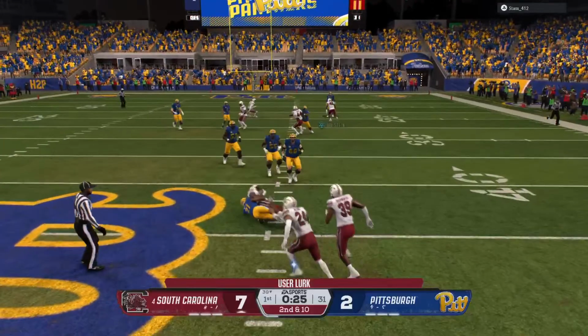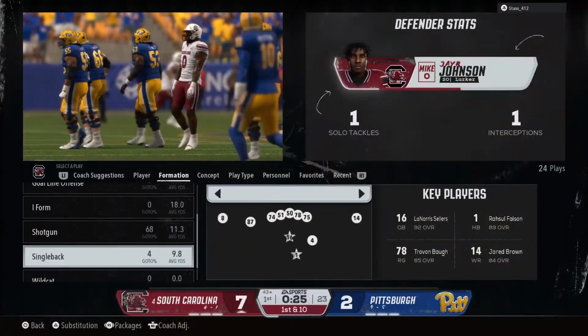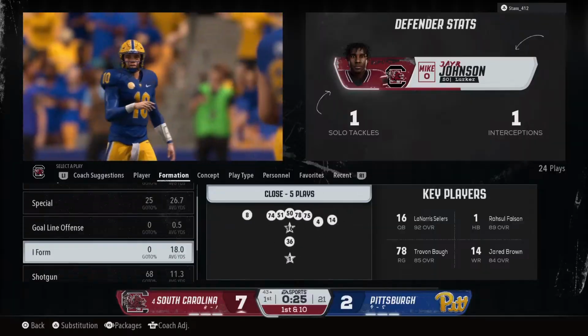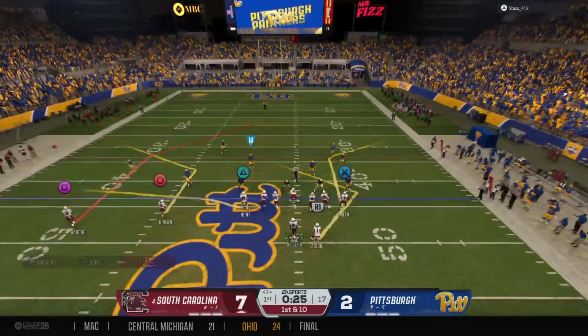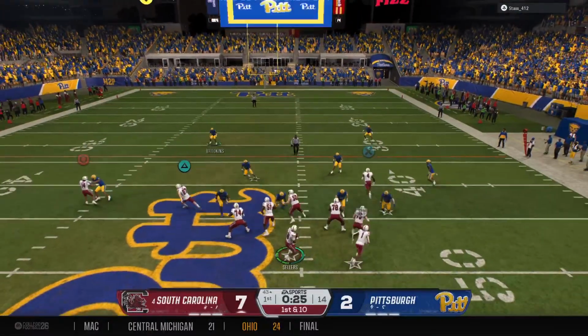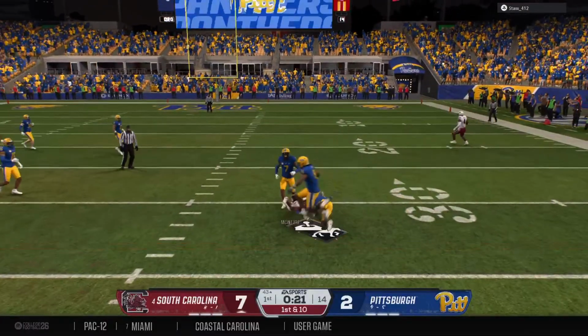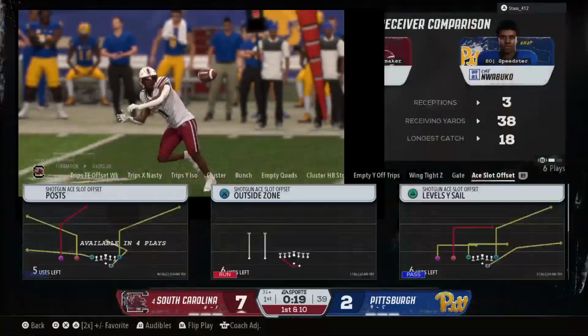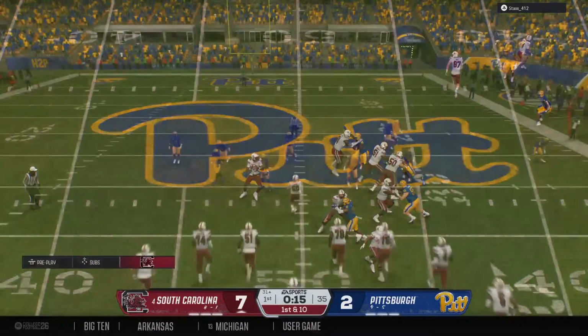Picked off, and they ruin an early drive with the turnover. Couldn't find a ton of room on that return, but that small change, they take over at the 43. And this is obviously not a great start for this quarterback here. Two interceptions already in this game. He's got to do a much better job with his decision-making. He makes the grab. Good, solid pickup there. Now they can start to smell it with a first down at the 31.